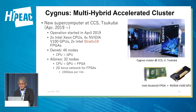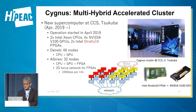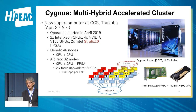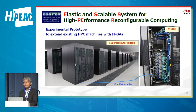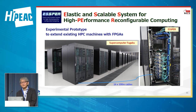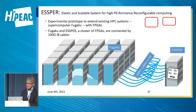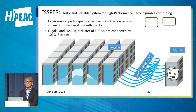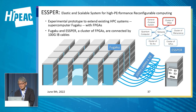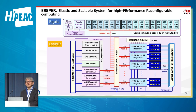One example is the system at the University of Tsukuba, which has an FPGA in each node. Some nodes have a GPU and some nodes have an FPGA. And the RCCS has an FPGA cluster which is connected to the Fugaku system. So this is another form of heterogeneity. The general purpose system, Fugaku, is connected to special purpose clusters which have FPGAs. So this is the diagram.